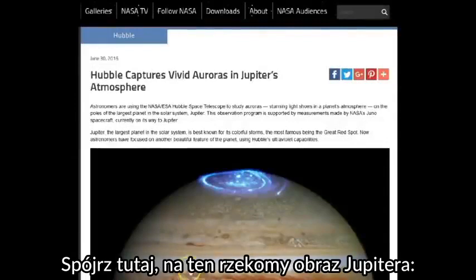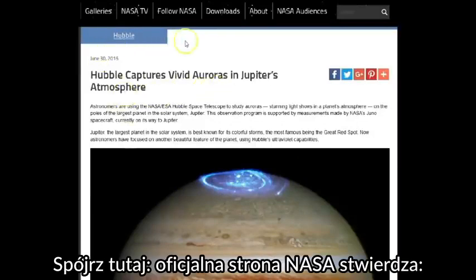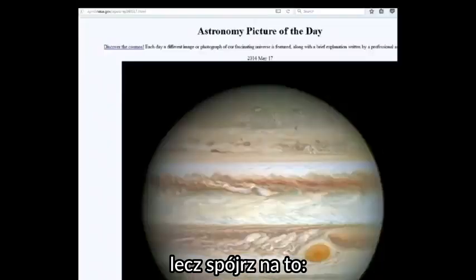Let's take a look here at this supposed image of Jupiter. Nothing more than CGI fakery. The supposed auroras towards the north. Let's take a look again at NASA's official website, where it states Hubble captures vivid auroras in Jupiter's atmosphere. Here's the problem: the date of June 30th, 2016. Now take a look at this.